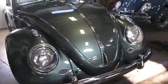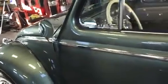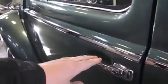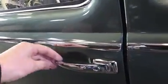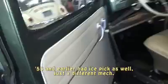But from the front, basically, it's still very similar to an oval. So as we come down the side, as you can see, still the same kind of moldings. You still have the ice pick style door handles. From 56 to basically 59, you still had this style of a door handle. It was ice pick, basically almost like an old style refrigerator sort of a handle. Okay, so we'll open the door here.